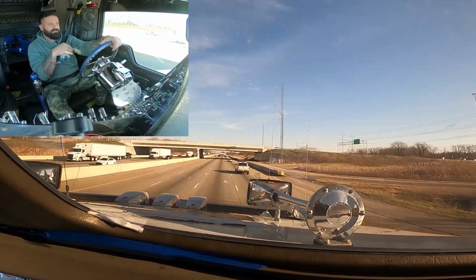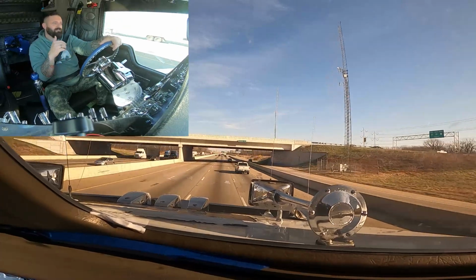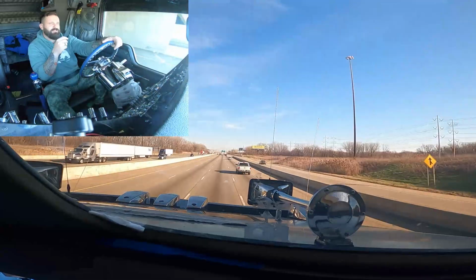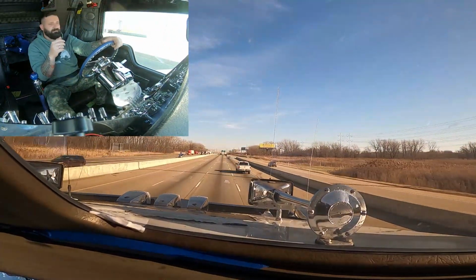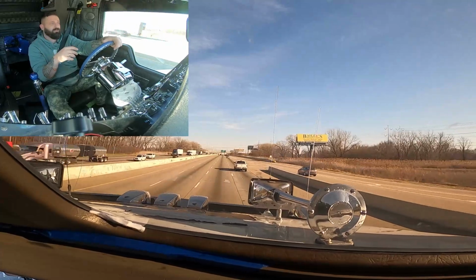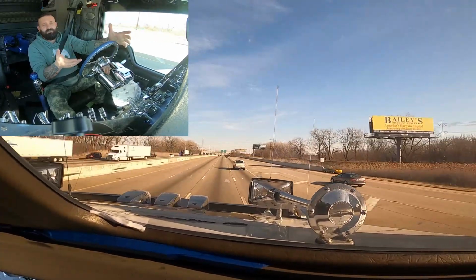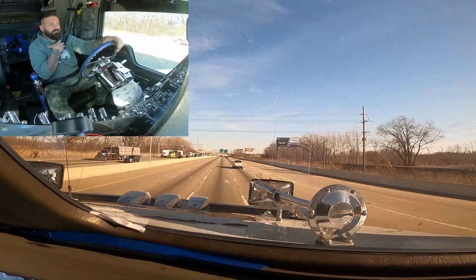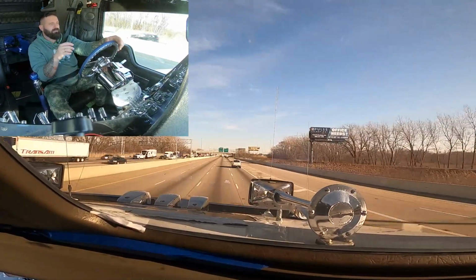It's a reliable truck. It's cheaper to maintain, it's cheaper to fix when something goes wrong, and parts are a little bit easier to find than they are for Kenworth, the W900s anyway. That's what I would personally recommend.